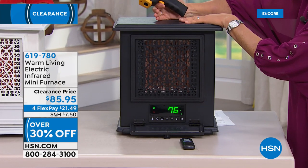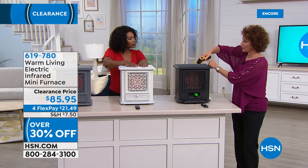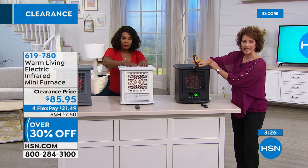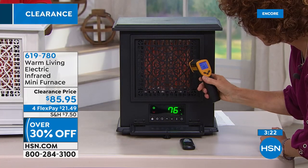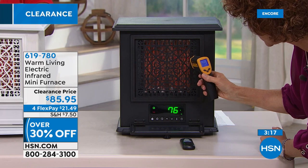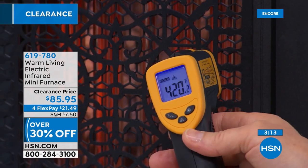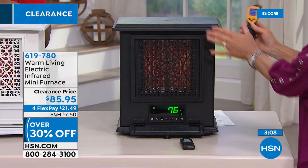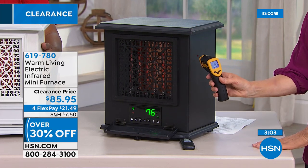But I'm going to show you that on top here. You can put a book, you can put your coffee cup, because I'm gonna take the temperature here for you, and you're gonna see that the temperature right on top here is 86 degrees. Now let me see if I can shine it. I just turned this coil on, and I'm gonna shine it on one of these coils here. Look, you can see that: 420 degrees. So what this means is that on the sides here, on the top, guess what? This is nice and low.